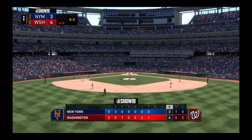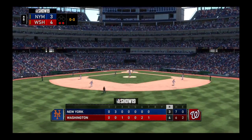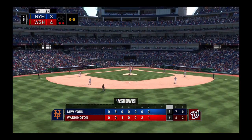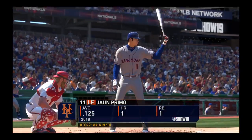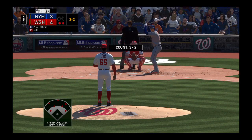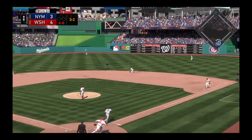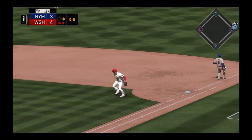8th inning here from our nation's capital. Homestanding Nationals lead this one as you get a look at the line score through the first 7 and change. Into the box, Juan Prieto. 4-3 our score here as we play the 8th. And a jam shot here as this is sent towards second. Oh, and he can't pick it up cleanly.